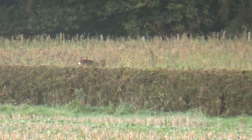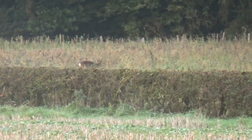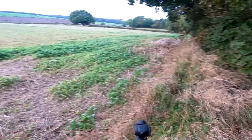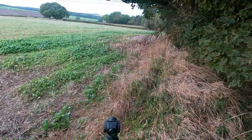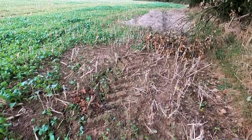Smelled like there was something dead down here, so I've just had a quick look back at the cover crop, and we've got a buck in there. Now I've just got to try and creep round to him to get my scent into a decent position for a shot. But he's not doing much, he's just feeding out in the crop, so I should be alright.